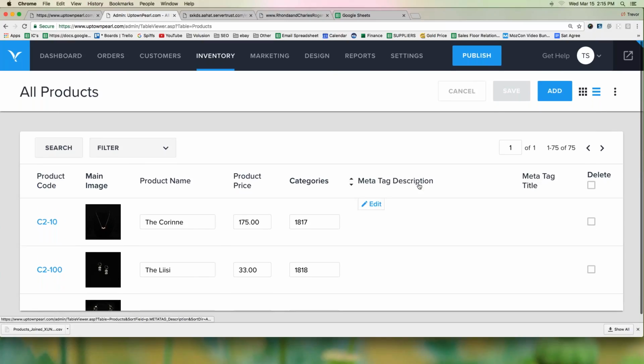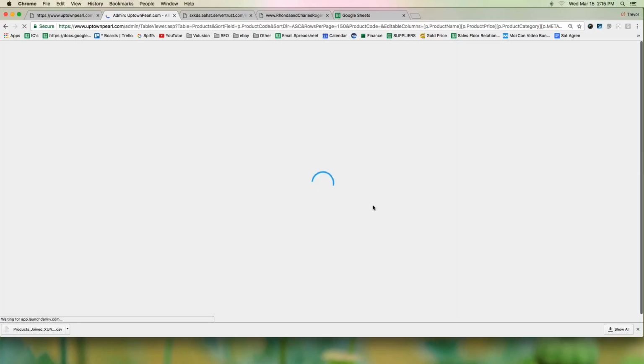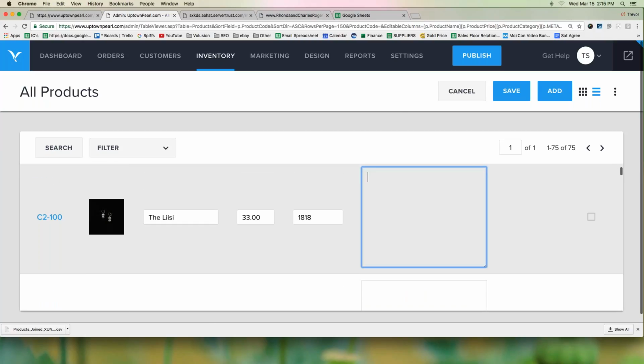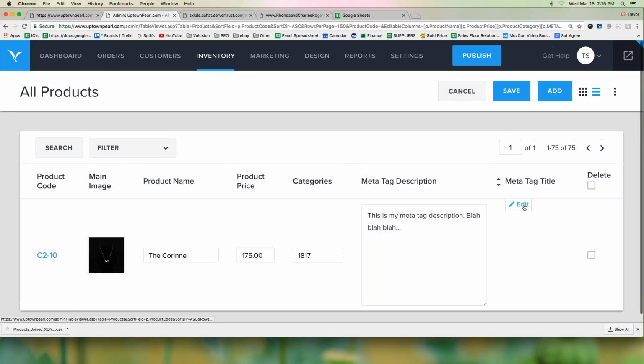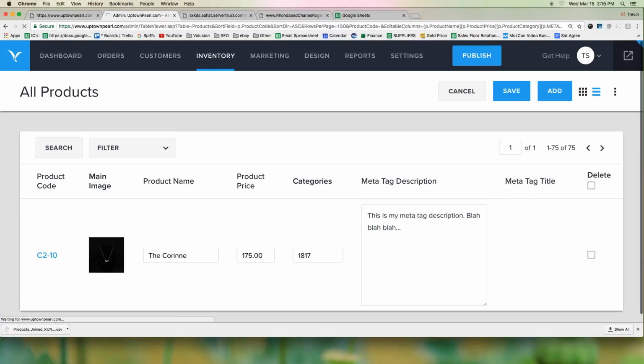So I could come in here to the meta tag description and I could write out a description on each of my products very, very quickly this way, right? We're not here to talk about what should go in the descriptions. We can do that another time, but I could write one there, and then I could come and write one here, and then I can come do my titles. I put my mouse over it, hit edit, and I could do the same with my meta titles.